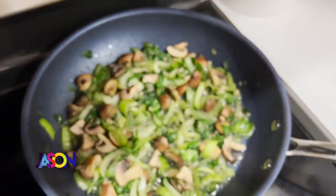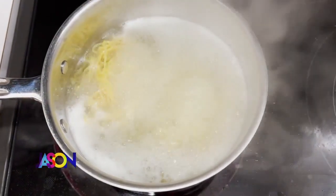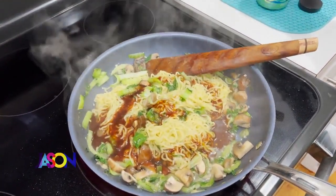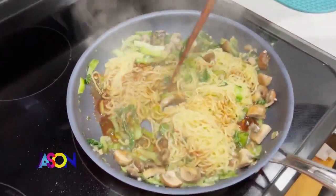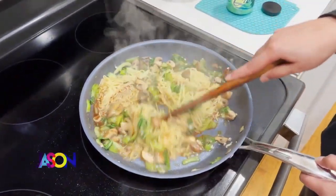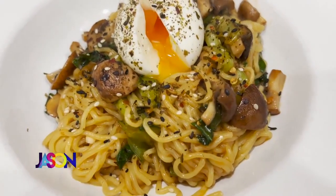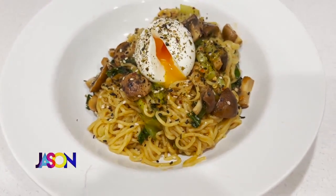Meanwhile, these guys are ready over here. Oh, doesn't that look beautiful? We've already added the noodles to the pot, and oh look, our sauce comes back. Smell that. Look at that beauty. Bon appetit, my friends.